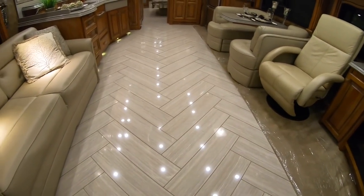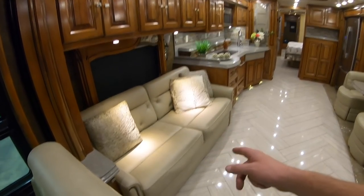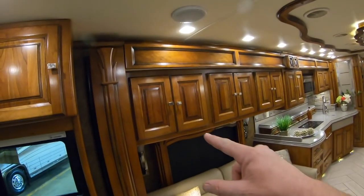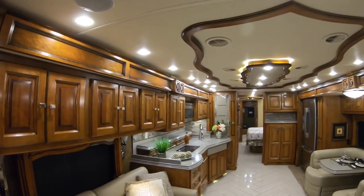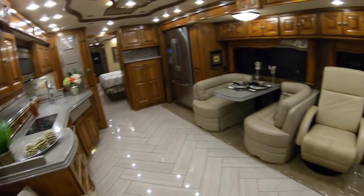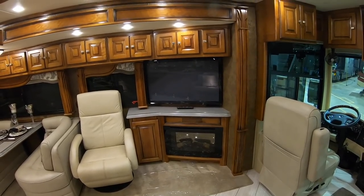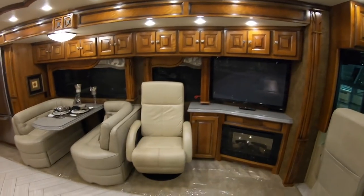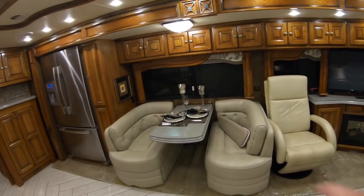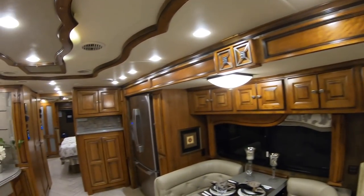Tiffin was really stepping up their design around 2014. So you have a large couch. It looks like a jackknife couch. Looks like that pulls out. Plenty of storage above the couch to the left here, and a huge kitchen back there. Tons of countertop space. Nice fireplace with a TV above the fireplace and a recliner there with a booth style setup here, and tons of storage above all of that.